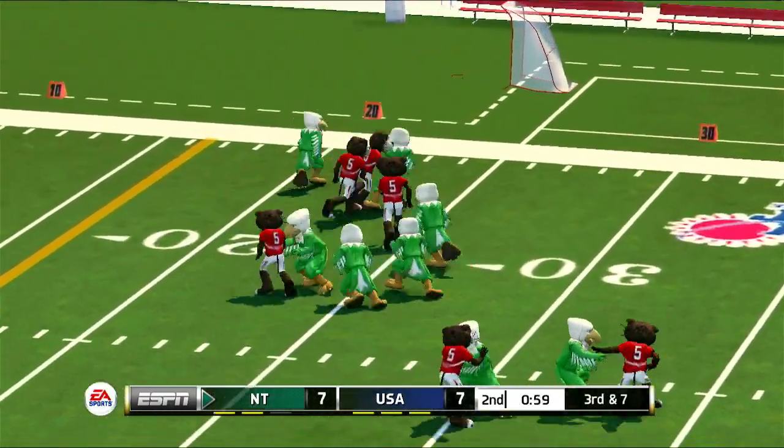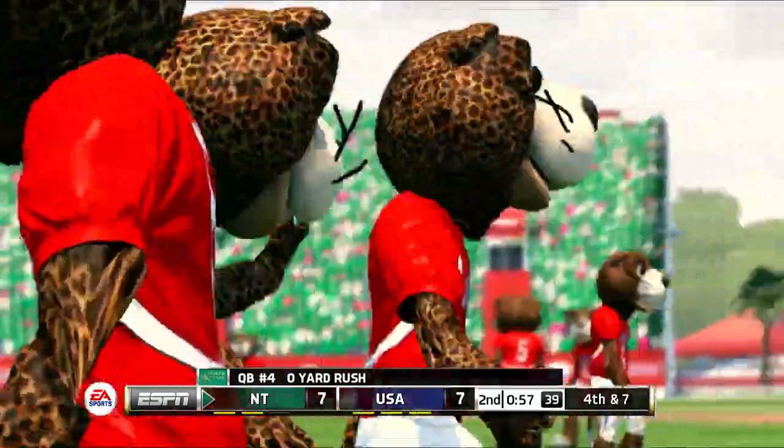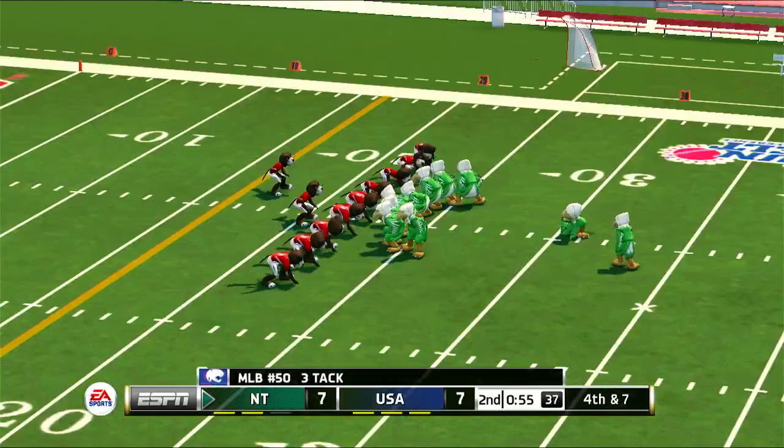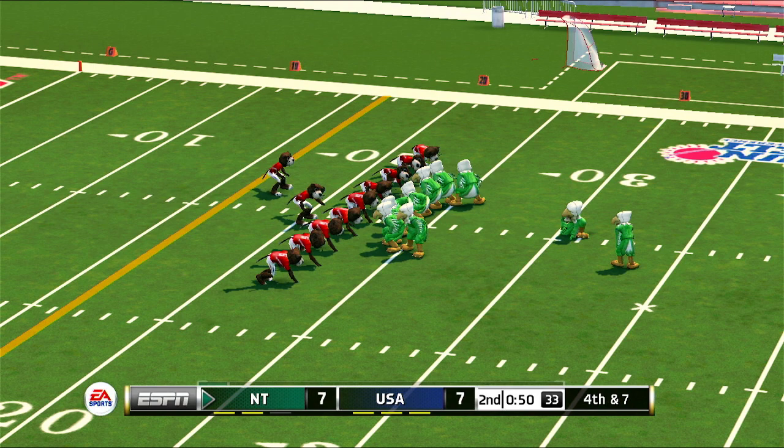Now he's scrambling. Room around the corner. And they make the stop at the 23-yard line. So it's fourth down. So the kicker comes out. He'll try to put 3 points on the board. North Texas could take the lead with this field goal.